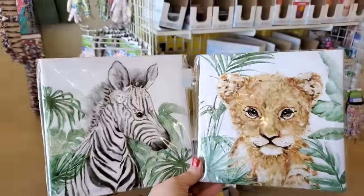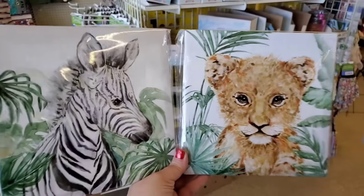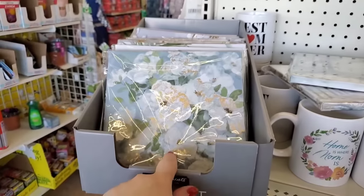I think that these baby animals are perfect little Mother's Day gifts for a new mom. Could even go in the nursery. Baby zebra and a baby tiger. How cute are those? And then there's only one of this. I suspect there's another one.